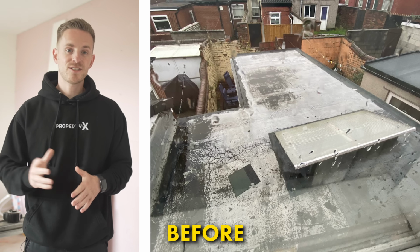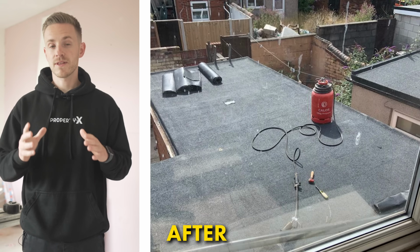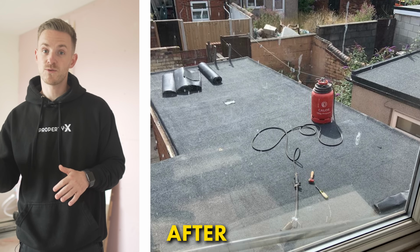So that was the kitchen. Let's talk about the skylight and roof. I had a brand new flat roof installed and decided to remove the skylight window altogether in order to reduce my refurb cost and actually reduce the risk of potential leaks or maintenance. And luckily for me, the kitchen was already a very light room with a window, so the loss of the skylight just wasn't overly impactful.